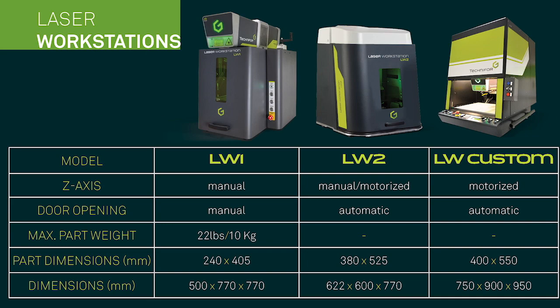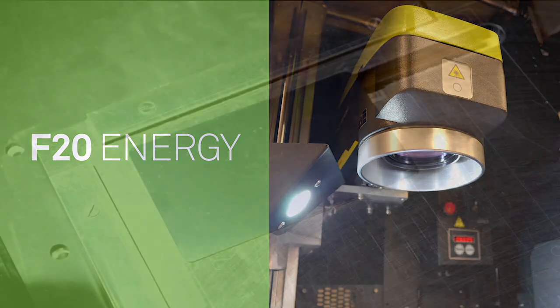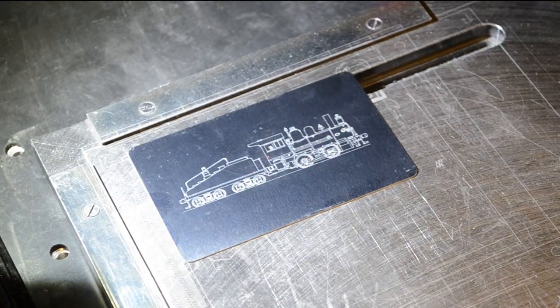Thanks, Tony. So it looks like you guys just launched a new laser. Is that true? Yes, that's correct. At the IMTS show, we launched our F20 Energy laser. What's new and different about it?